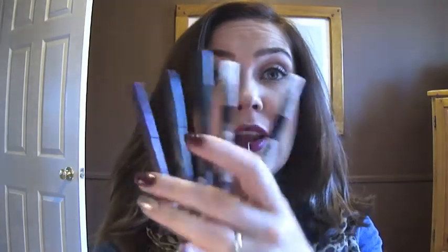I really want to try some of the other Scandalized eyeliners. I heard they're fantastic. I just have so many eyeliners, and I'm just not the kind of person that gravitates toward eyeliner as much as I would like to, if that makes any sense. And then the next eyeliners I want to talk about are the Annabelle eyeliners.